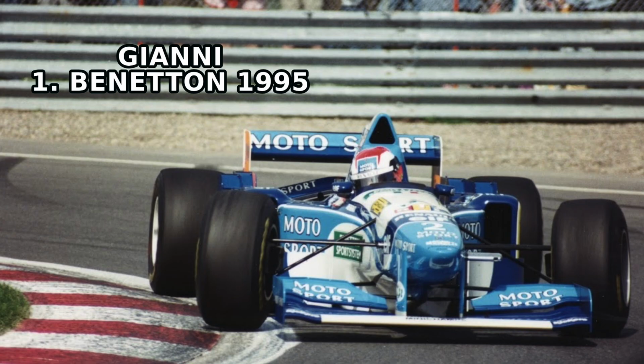So number one, and they are different, but they both came from the same factory team, which is the Enstone team. So number one on Gianni's list, it's what you've all been waiting for, to rip us to shreds, to say, why is this your number one and not something else? Michael Schumacher is Gianni's favourite driver, and his second championship, and probably his first dominant championship, was the 1995 season.